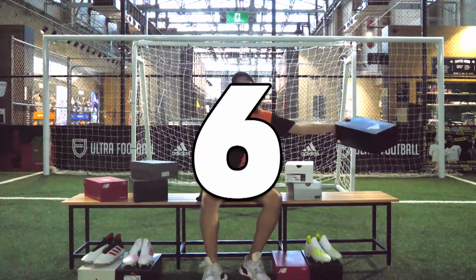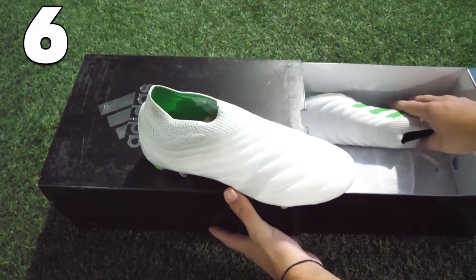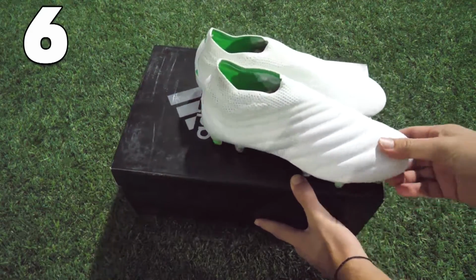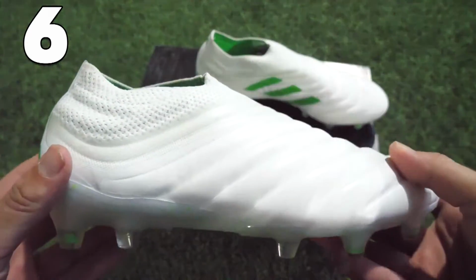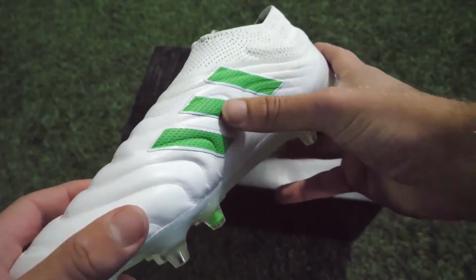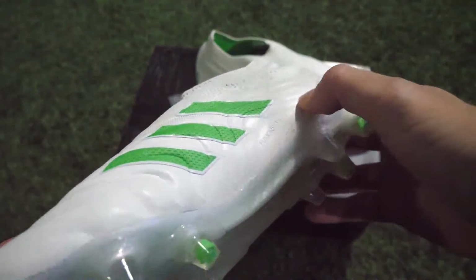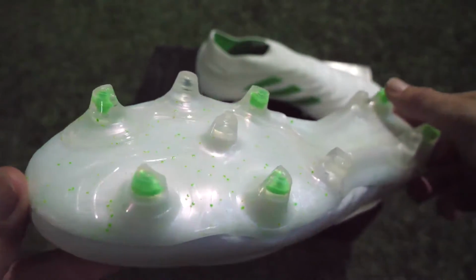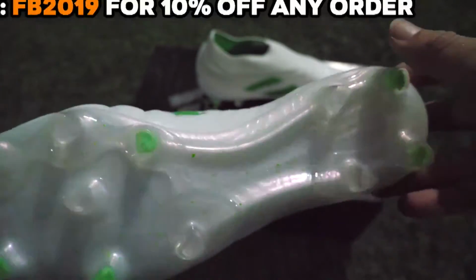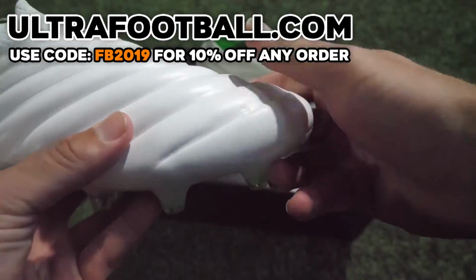And into number 6, we're back onto Adidas, and we are looking at the Copa 19.1s. Now these are some of the cleanest white leather boots you will see. The only bit of color is that 3 stripes on the medial side, on the instep. Also a little bit of green splattering on the sole plate, and a touch of green in some of those studs. But I think these look very, very clean for sure. One of only 2 leather boots that we have in this top 10 countdown. I'm a big fan of these Copas, but again, not too much to say about them, so we move on to number 5.